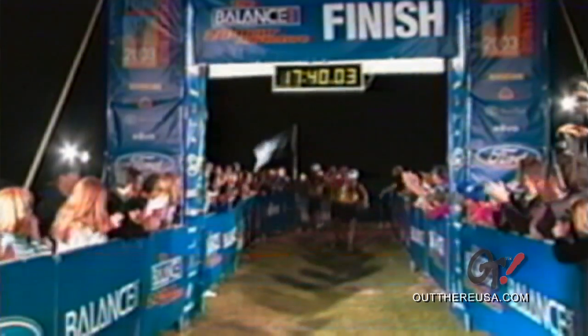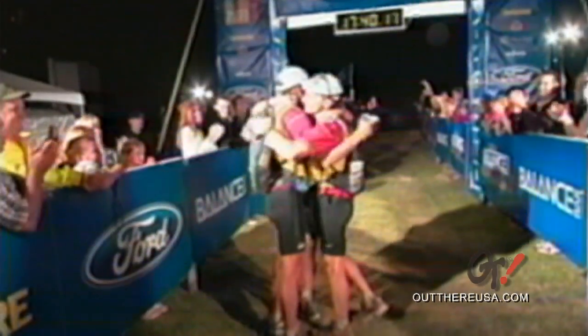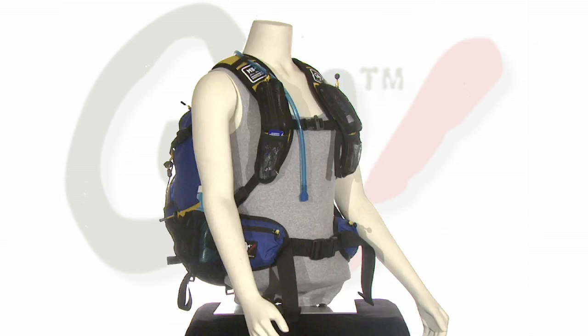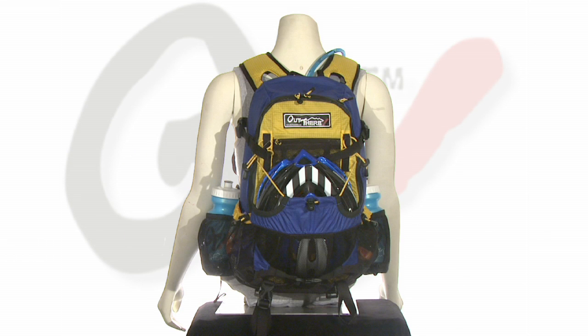So, with all that time spent out there racing with different packs and finding out that something didn't fit in here, or a strap was breaking here, or you just didn't have the accessibility you wanted, I decided it was time to build something of my own and create something that we really felt was the best product out there.